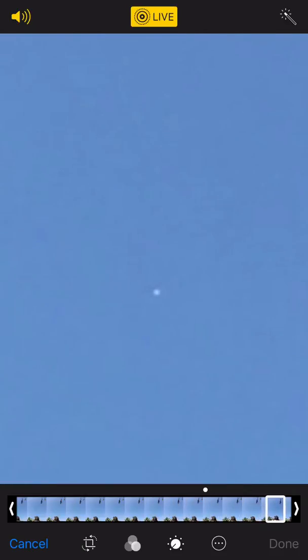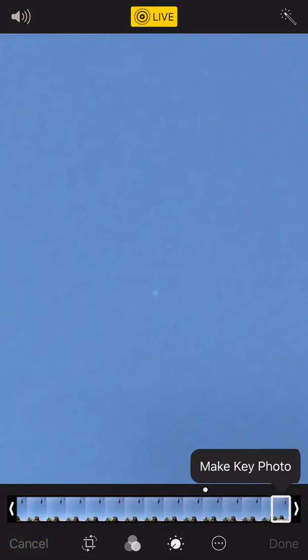This is really fantastic, really cool how the object behaves. There you go. Maybe later on I will analyze some other photos.